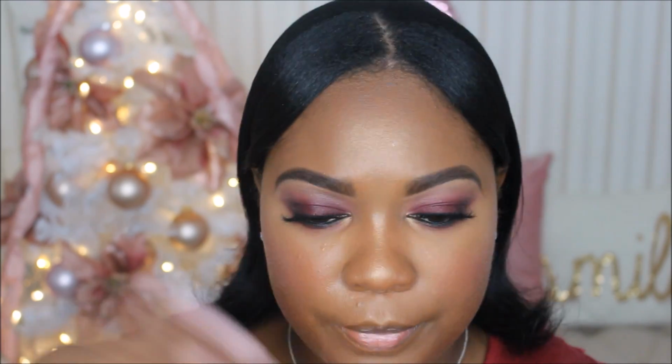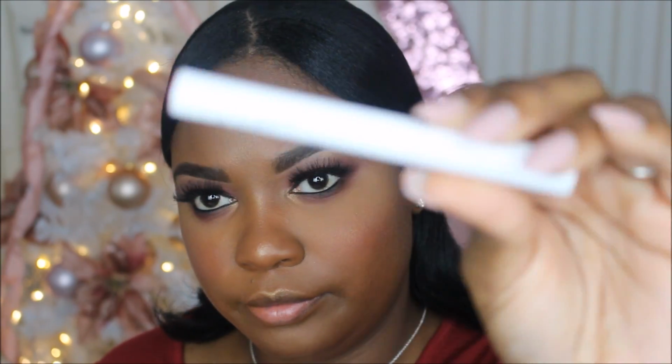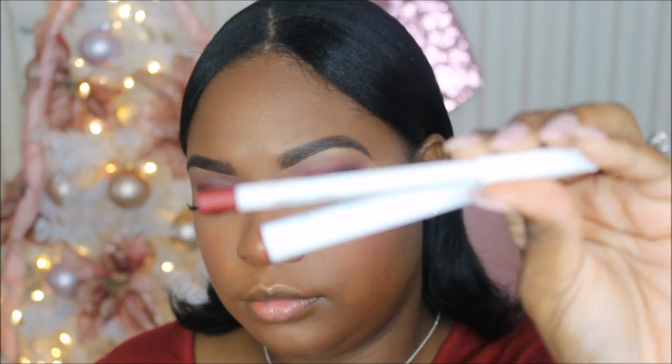Alright, now I'm just going to spray my face with some Fix Plus just to take away the cakey look. And then I'm going to move on to my lips. I'm going to be using Ellery from ColourPop, the lippy stick as well as the pencil. You can't really tell because it's white and the writing is silver, so my lighting just won't let it show up. But the shade that I'm using is Ellery, and I'm using the pencil first, then I'm going to fill it in with the lippy stick.